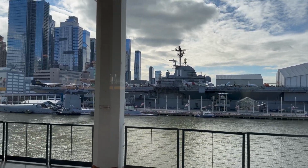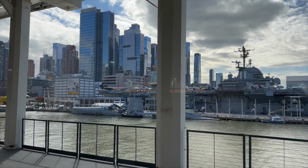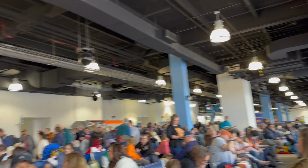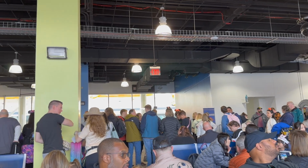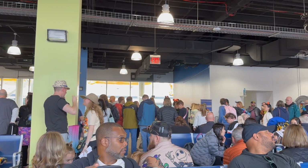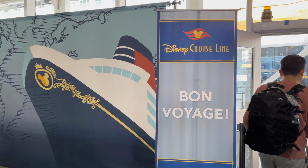Fortunately, we timed our arrival just right at around 11 AM and we were able to check in without too much of a wait. Once inside, the terminal itself was nice enough, but due to the delays the hall quickly filled up with people. In the end, we were maybe an hour or so late boarding, and after another decent sized queue to board, we were finally aboard the Disney Dream.